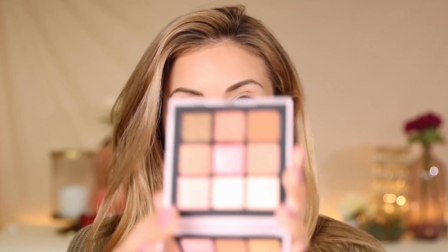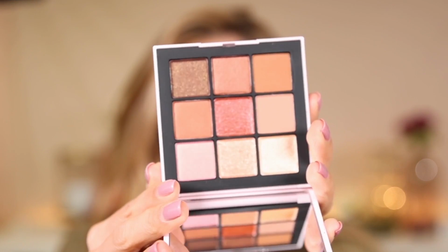Okay, that's beautiful. So I popped on a little bit of brow makeup. I'm gonna go and start the eyes. NARS sent this to me. This is the Orgasm Rising eyeshadow palette. I believe this is a new launch. These are what the shades look like. They're absolutely stunning and beautiful.